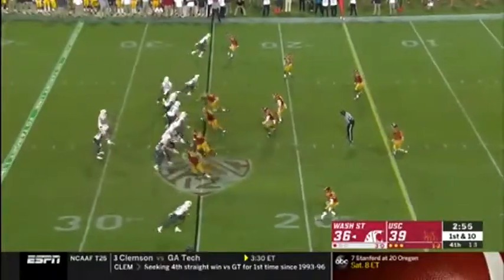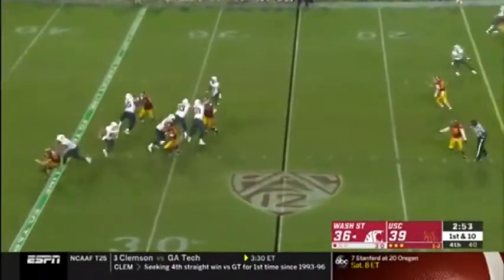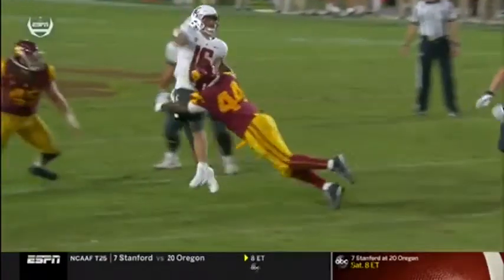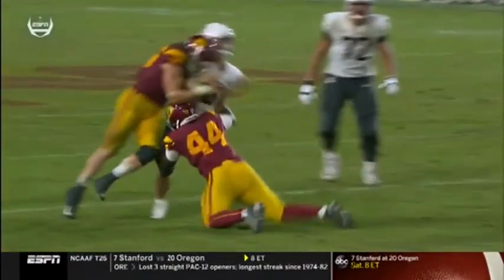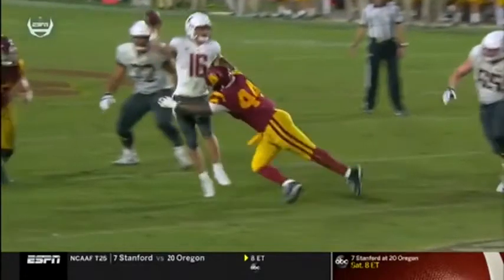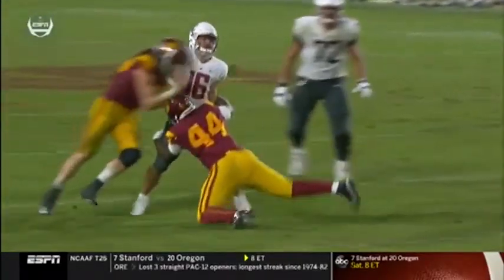We missed a targeting foul here in this action by the second player who hits the quarterback. You'll see this best on the replay. You can see that the second player who comes in and hits the quarterback launches, drives his headgear into the head and neck area of the quarterback, and we don't get a call.